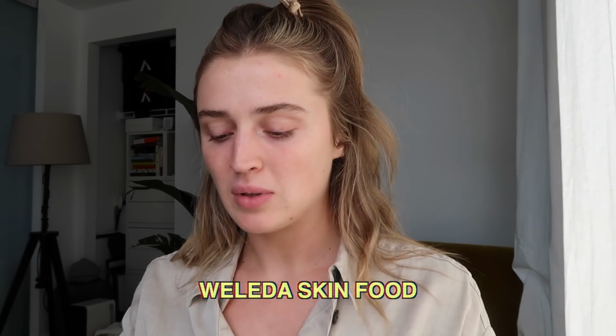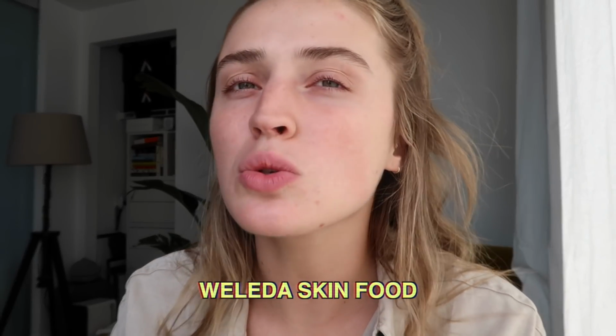So let's dive in. I'm gonna start with the Weleda Skin Food because my skin is so dry, so tight and dry around my mouth. And one thing that's always very, is it the right word to say, unanimous across all of the advice from makeup artists is skin prep is key, skin is key. They spend so much time.